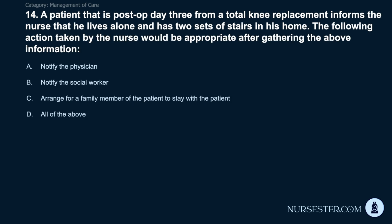14. A patient that is post-op day 3 from a total knee replacement informs the nurse that he lives alone and has 2 sets of stairs in his home. The following action taken by the nurse would be appropriate after gathering the above information. A. Notify the physician. B. Notify the social worker. C. Arrange for a family member of the patient to stay with the patient. D. All of the above.